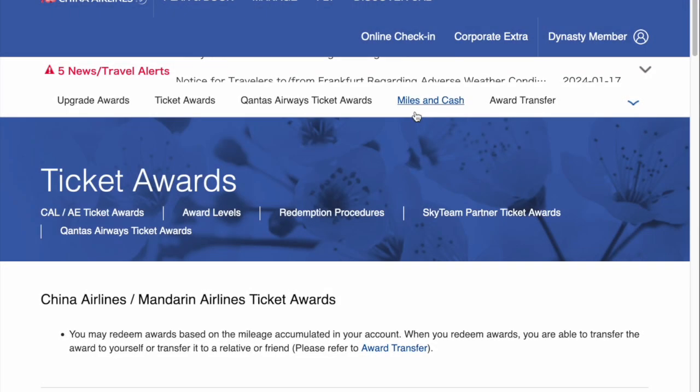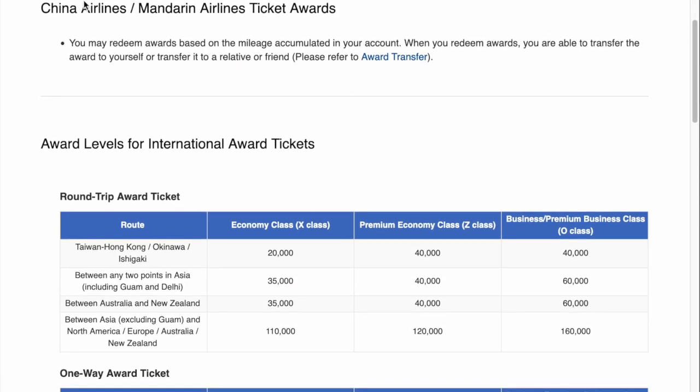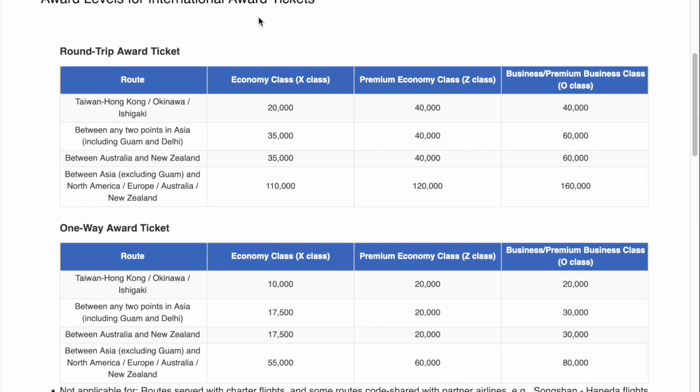Okay, so now let's say you earn some miles flying China Airlines. You want to see how many miles you need to get a free ticket. So you go to the China Airlines Ticket Awards right here. This applies to China Airlines and Mandarin Airlines. Let's take a look at a round-trip ticket between Taiwan and Hong Kong, or Taiwan to Okinawa, which is an island of Japan fairly close to Taiwan. To fly economy class, you need 20,000 points. Between Taiwan and Hong Kong, one-way ticket, it's half the price, or 10,000 miles.